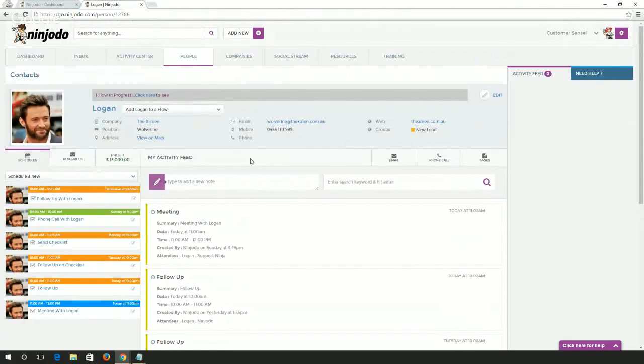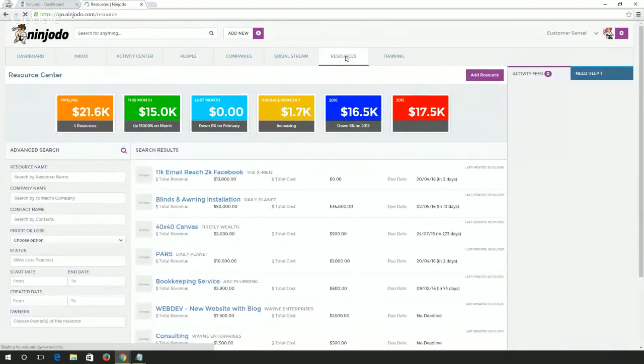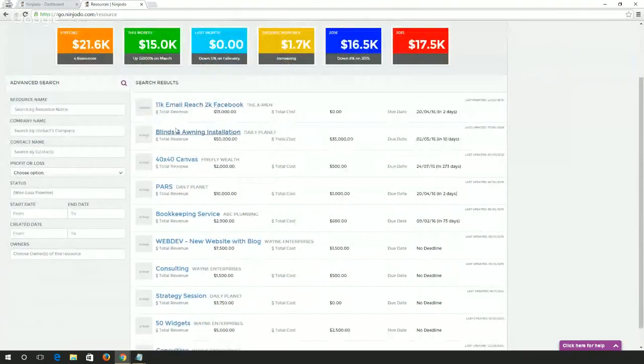Next one we want to touch on is Google Drive. So how did all of those things, when we talk about documents and files and attachments, get synced up? So if we were to look at an actual resource, I'm going to come into the resources area, and this is where you're going to track your sales, your deals, your projects, call them whatever you like in your business, but this is the area that you put them in. And I'm going to find, let's say, blinds and awning installation.